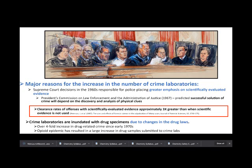Crime laboratories are inundated with drug specimens due to the changes in the drug laws in the 70s. There was over a 4-fold increase in drug-related crime since the early 1970s. The opioid epidemic has resulted in a large increase in drug samples submitted to crime labs also. That's a little bit more recent than the 70s.